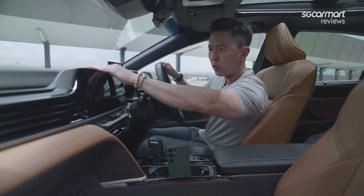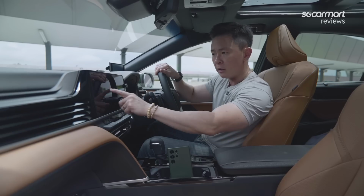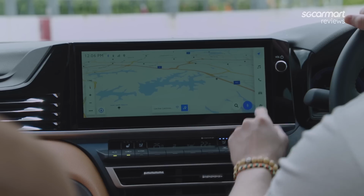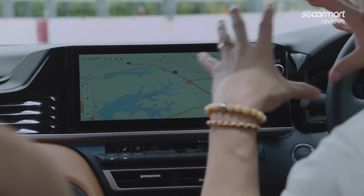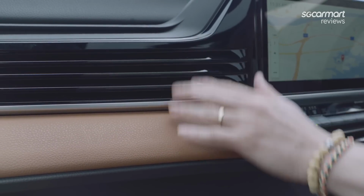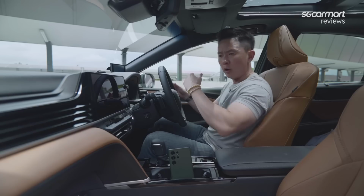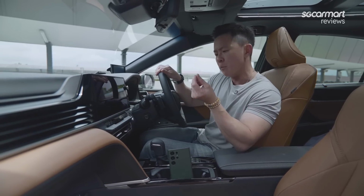First and foremost is this 12.3-inch infotainment system from Toyota, so everything here feels very quick, very prompt. It's very straightforward. You can check out the car, your multimedia, your navigation. It's all there and it's very clear, sharp, and crisp. And of course, you have this new slatted design right here. Sort of gives it a little bit of character. It almost feels like the entire aircon panel is stretched the entire way. So it looks cool, very modern and sleek.